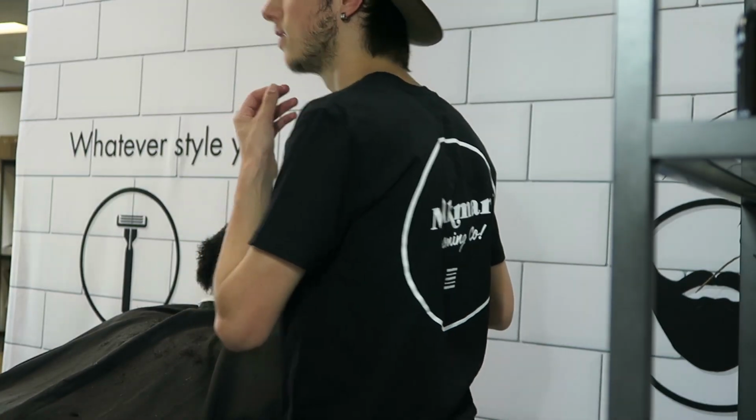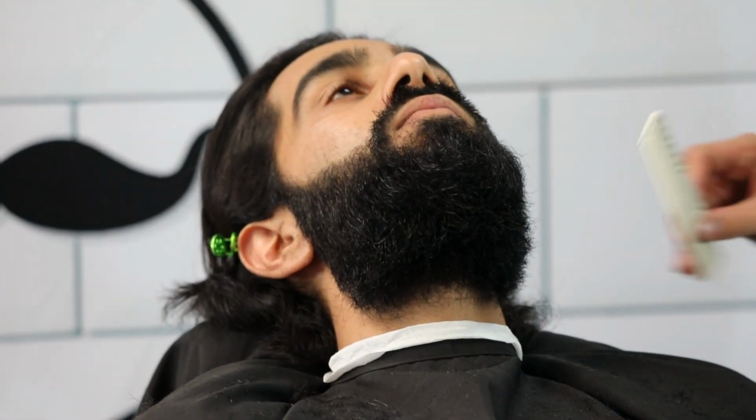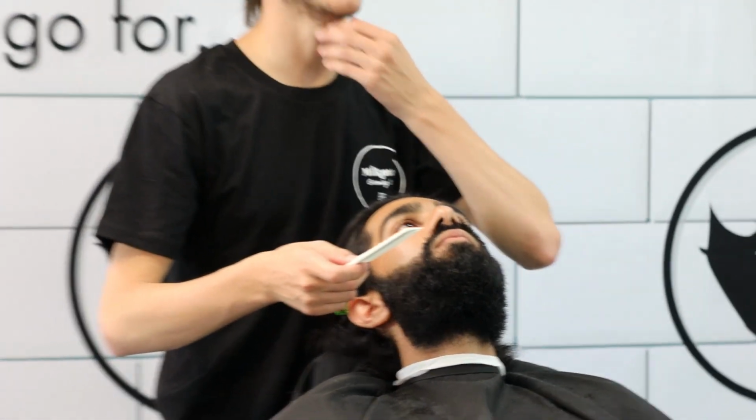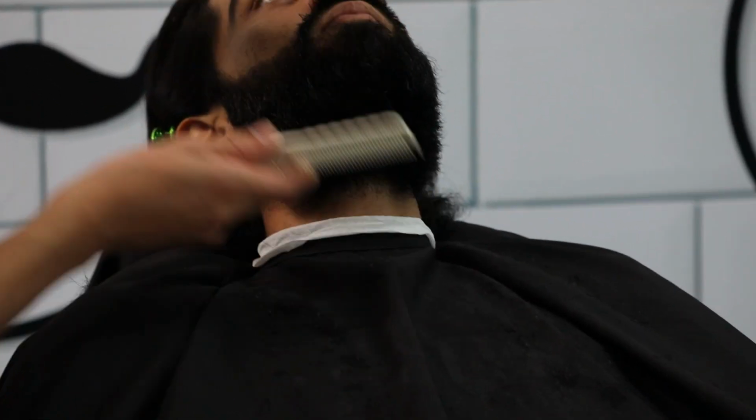Make sure the beard's always combed before you trim it, because they tend to get knotty. And if you trim it without it being combed, the knots go underneath it, and then once it's combed out, you're going to get long bits frayed up everywhere. So combing is a very important part about grooming a beard.